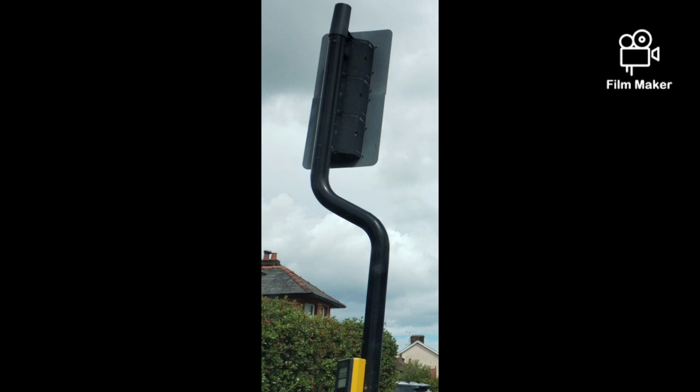Beep beep beep beep beep beep beep beep beep beep beep beep beep beep beep beep beep beep beep beep beep beep beep beep beep beep beep beep beep beep.